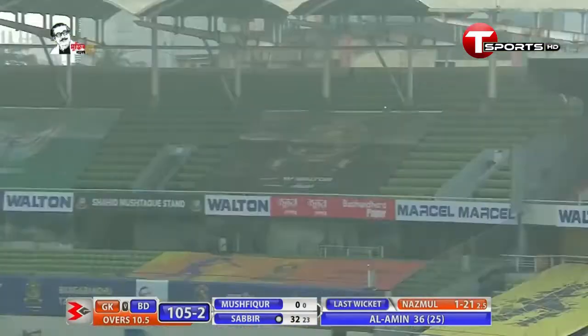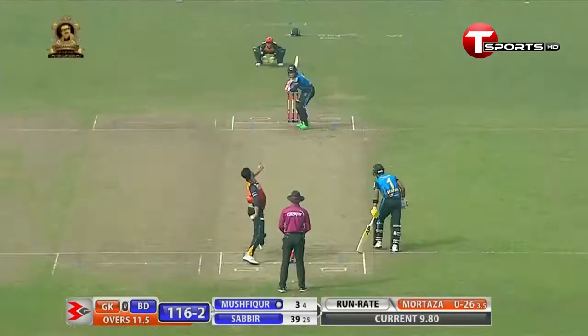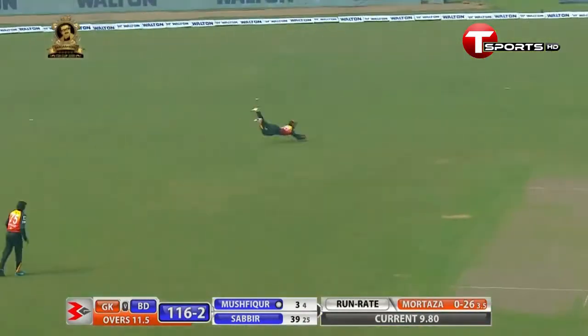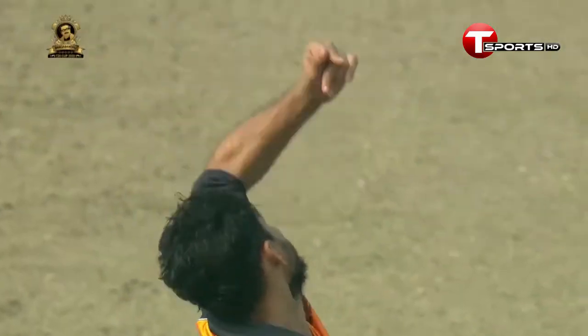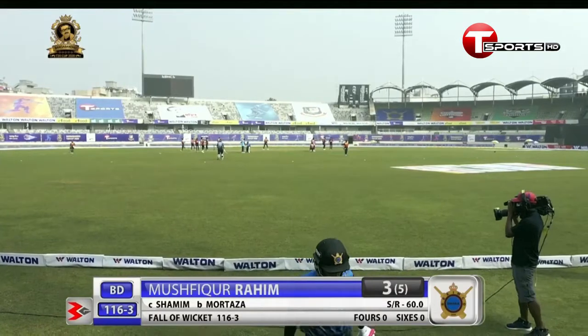It's a full toss. Swung high. Oh, that's a pace and take it. What a brilliant catch. Look at that. It's about the length, Mashrafe bowled, and he tries to work that on the onside. But look at this. Flying bird. Goes for three. 116 for three.